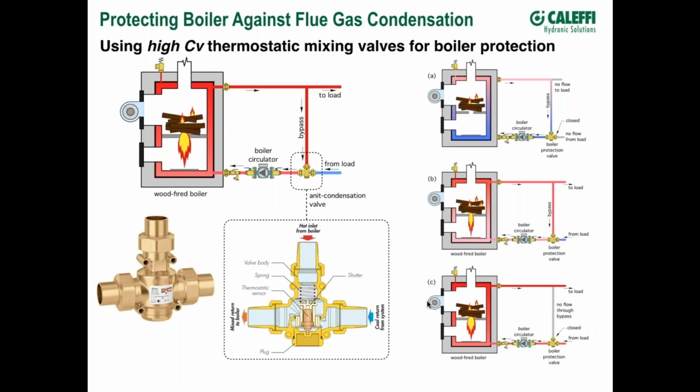And if you look at that valve, you'll see there's no knob on there to adjust that temperature. That temperature can be changed by changing the thermostatic cartridge inside the valve. But the idea is that you would buy this valve with a specific temperature setting and install it, and there's really no need to touch it at that point. And it can't be accidentally adjusted to a temperature lower than what would provide the flue gas condensation protection. So that's a product that can be used in any type of conventional boiler.